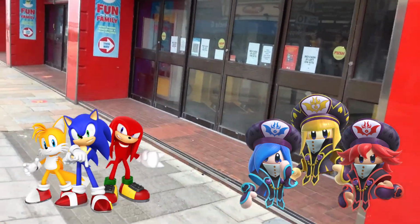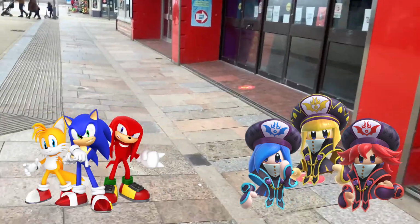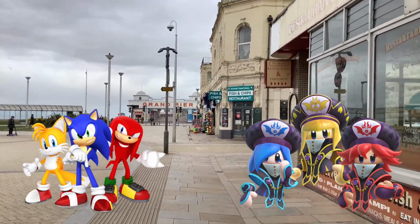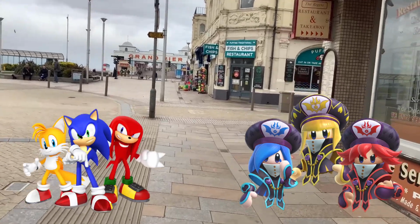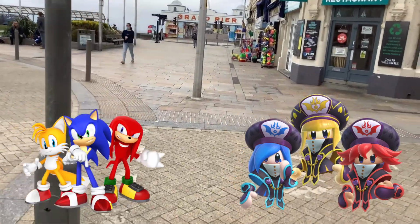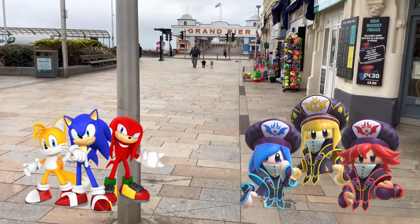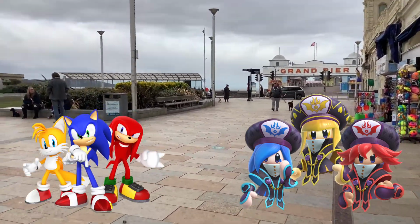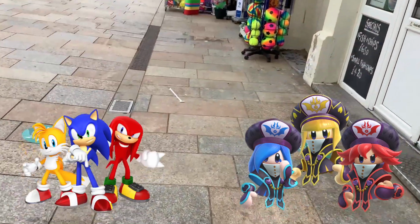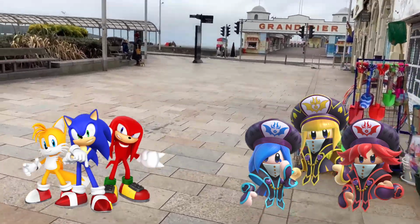Say a big farewell to those arcades because they're not going to open until whenever. And also rest in peace to the Grand Pier, so that means we'll see you again. It depends when it's going to open. I've enjoyed the Grand Pier so much, Sonic, but why is it closed like that? I have no clue. And also the tide is moving back yet again. How is that even possible? Why is the tide moving back all of a sudden? I'm a bit confused.